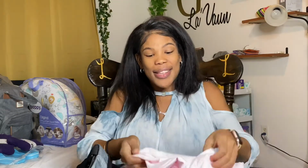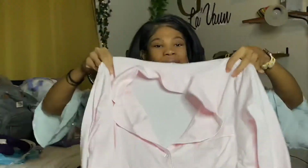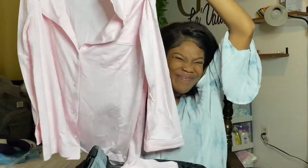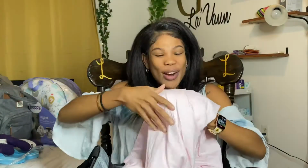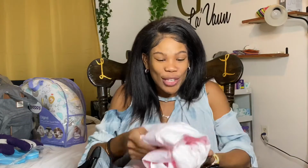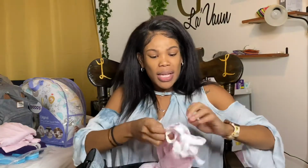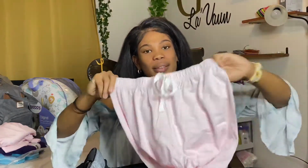So this set is from Amazon, and I got this in a size small. It's so cute. I'm sure after pushing out a baby vaginally, I would want to have something comfortable and soft and not tight, you know? So I have a pair of pajamas there, and these are the bottoms. They're not tight at all. They're stretchy, drawstring.